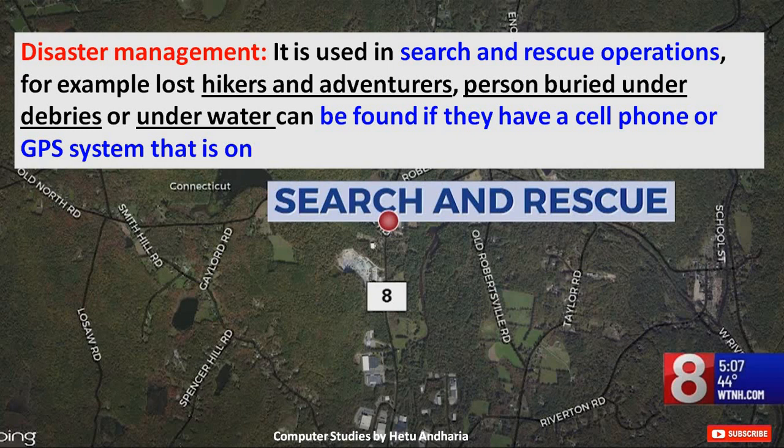Then next topic is search and rescue, that is disaster management. It is used in search and rescue operations. For example, lost hikers and adventurous persons buried under the debris or underwater can be found if they are having a cell phone or GPS and GPS is on in that system, then you will be able to locate that person. So, in that case also GPS is very much helpful.